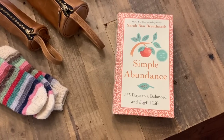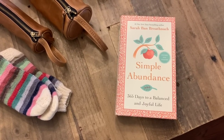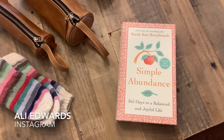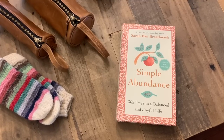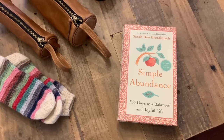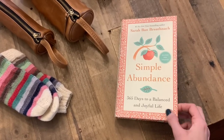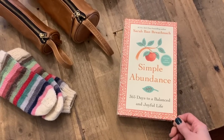I had actually seen it on the Allie Edwards Instagram account. I really love following Allie's stories, and I noticed that she was reading it this year, and she's also putting down a quote in one of her journals. I think she has a journal just dedicated to it. So I loved the idea. I ordered the revised edition, and I'm really looking forward to starting this morning practice for myself.